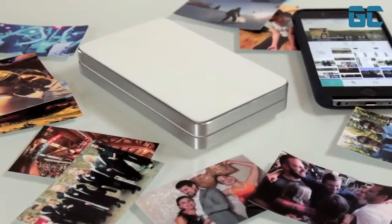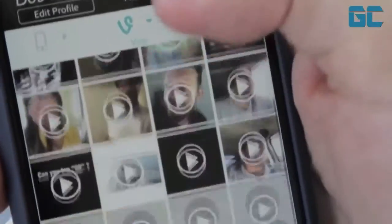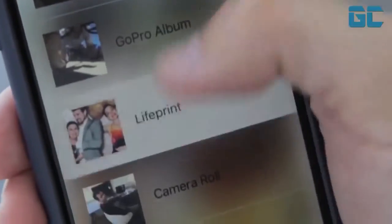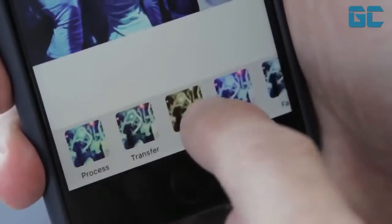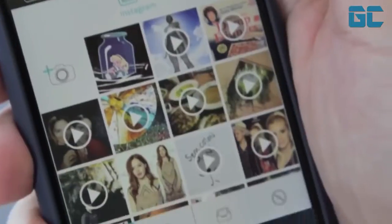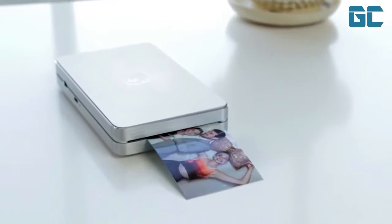So there's basically three major things that make LifePrint really great. The first is our ability to give you easy access to all of your special moments by integrating your social media and video into our app. We seamlessly integrate with GoPro, with Apple Live Photos, with Instagram, with Facebook, with Vine, with Twitter. And then we also integrate your iOS camera roll and your Android camera roll, right? Basically, the point is that we're giving you super easy access to any photo or video you might want to print.